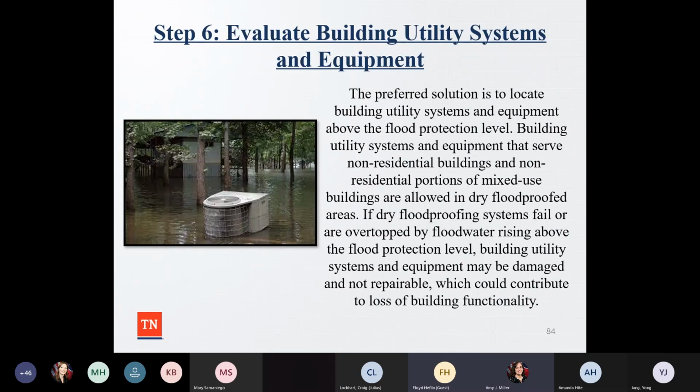So evaluating building utility systems and equipment. And as we talked about multiple times today, you want to make sure that you locate building utility systems and equipment above the flood protection level. So we talked about here in this picture, we see this all the time when we go out and do floodplain tours. The HVAC units, the compressor is not elevated and anchored above the base flood elevation.